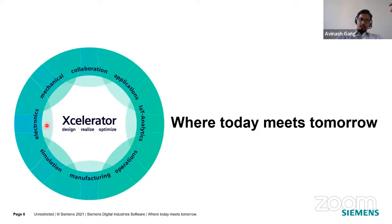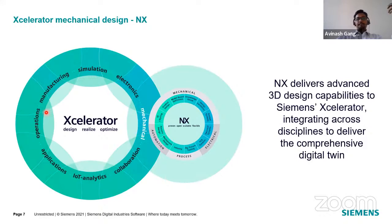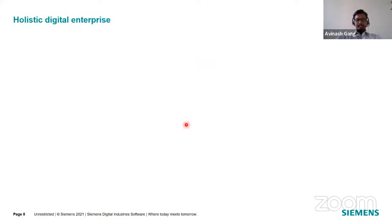right? So that's where you need a platform that will help you have seamless integration between your electromechanical teams in place. And that's where, in today's session, we're talking about how the design tools will help you adopt and build new age industrial machinery with the help of a new age suite of tools. I'll talk about all of them in depth in the next couple of slides.